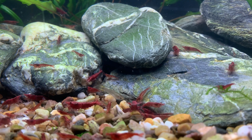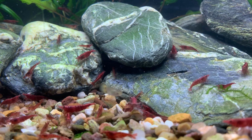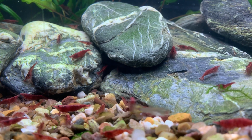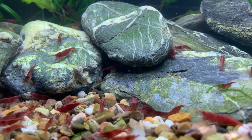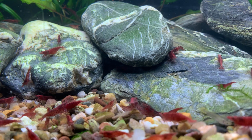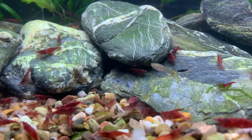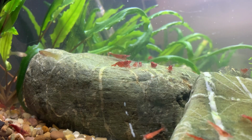The same is true of the live plants. Whilst at the moment this tank only has a couple of small clumps of Java moss, as that Java moss grows, it will literally provide a haven where the shrimp, particularly the baby shrimp, can spend their day away from any hungry fish. When it comes to red cherry shrimp surviving in the community tank, it's all about the hiding places.